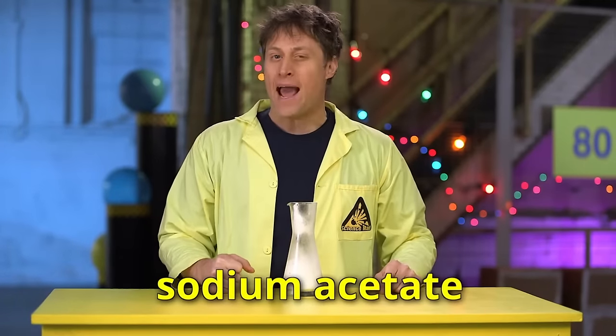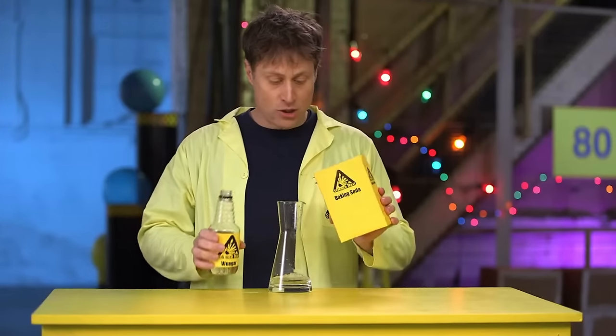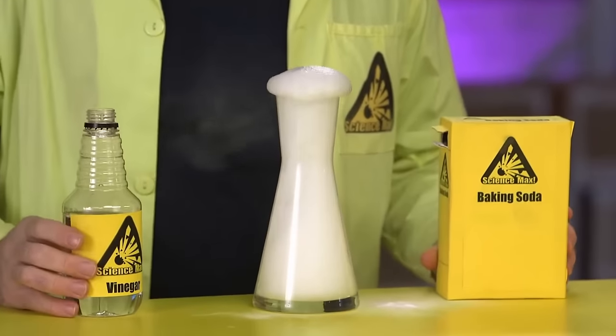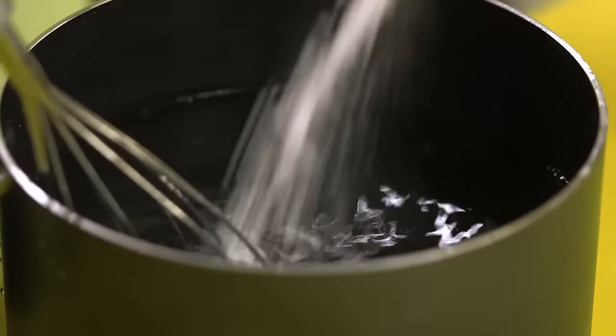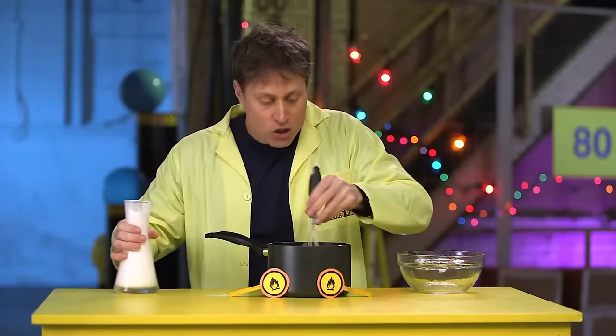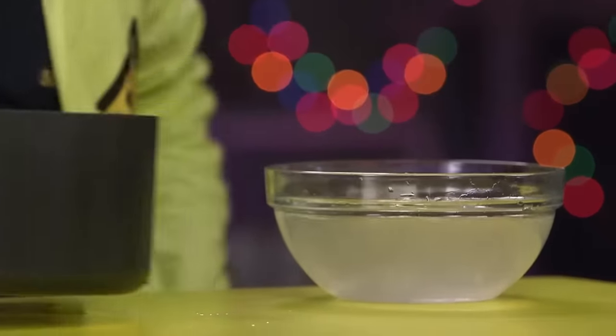This is sodium acetate. How do you get sodium acetate? Well, when you do a vinegar and baking soda reaction, what you have left, once the reaction is finished, is sodium acetate. It's a crystal, and you can do something fun with it that may seem familiar. You make a supersaturated solution of sodium acetate by heating water and dissolving as much as you can, and then when it cools, you can get the crystals to reform.